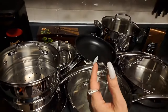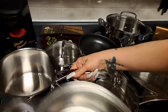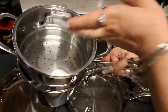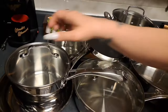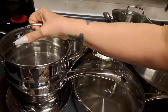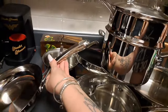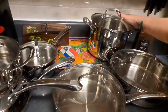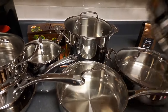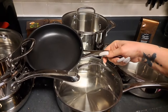I am so happy. Oh my God, look. And this over here, I can use it as a saucepan or a steamer. As you can see, I can use it as a saucepan or as a steamer. I can steam my vegetables in here. Isn't that nice? I'm so happy. And that's it, guys, for this gift right now. I'm going to show you the next big gift that I got.